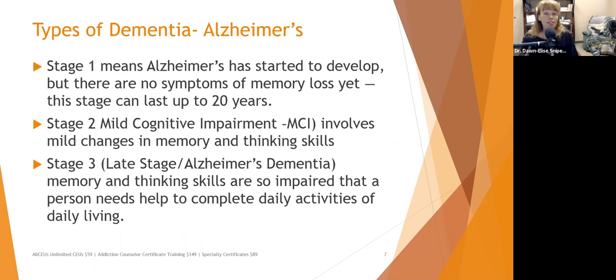Let's talk briefly about some different types of dementia, because it's not just Alzheimer's. In Alzheimer's disease, we're all familiar that that's a progressive type of dementia. In stage 1, the Alzheimer's has started to develop, but there are no symptoms of memory loss yet. And this stage can last up to 20 years. A lot of times people don't start getting their diagnosis of Alzheimer's until their mid-50s at least. So, from there to 20 years, that's 75, 76. Then it may start progressing when they get into their 80s and 90s.